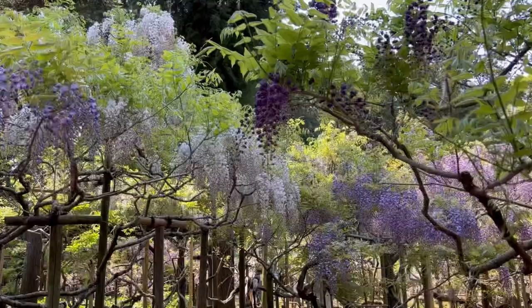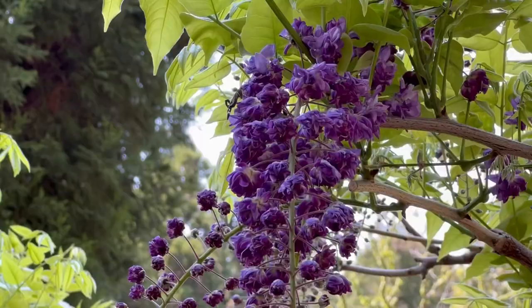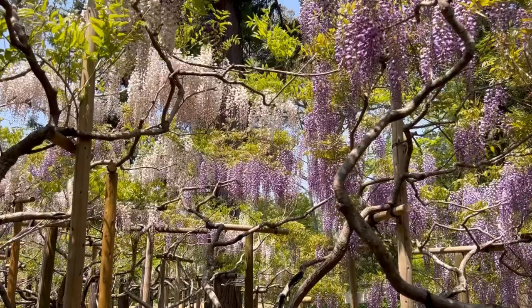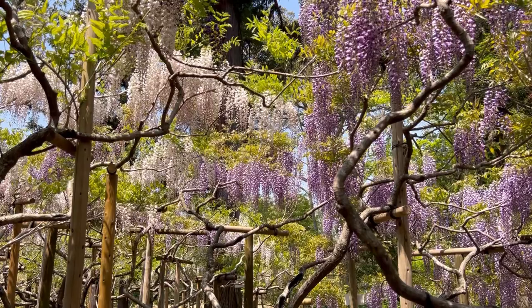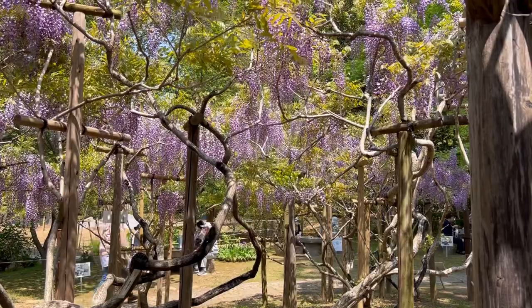Did you know that wisteria could be considered an invasive species? It's because the vines climb other trees, shrubs, buildings, basically anything the vine can wrap itself around. I wonder if that's why you often see them controlled like this in Japanese gardens.